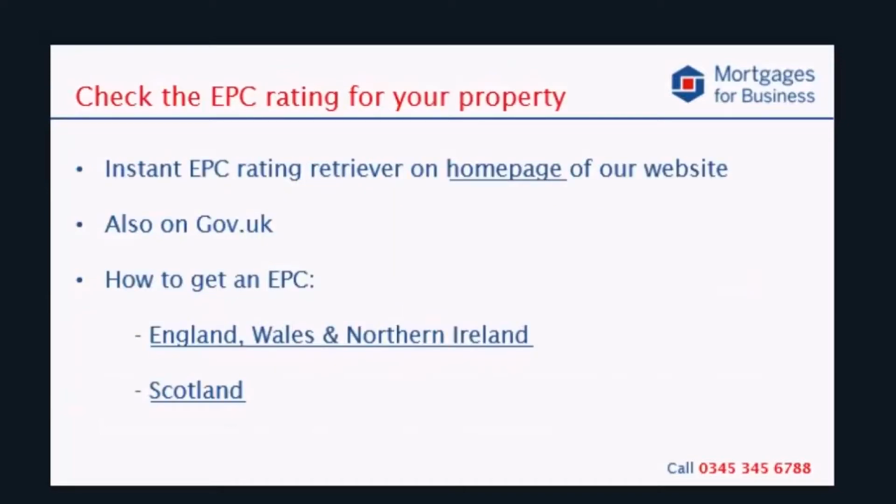Checking the EPC status of your property is easy. We've put an instant EPC rating retriever on our website. And you can also find the same thing on the government website, gov.uk, where you can also download a copy of the EPC and find out how to book an assessor if you need to get a report done.